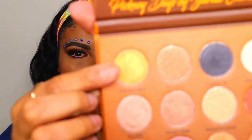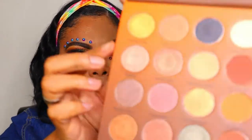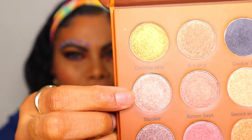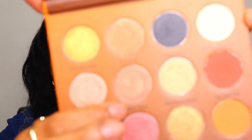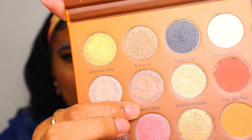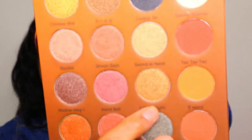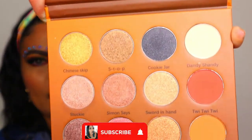So some of these games are reminiscent to me as a child. Like this color here, Chinese Skip, I used to play that a lot with my cousins growing up. Also this one called Stucky, or Stuck and Pull as I used to call it, Simon Says. I'm sure everybody is familiar, not only Jamaicans, but other cultures are familiar with Simon Says. 1, 2, 3 Red Light, that was another popular one growing up. So these are just some of the names in the Picnic Days palette.